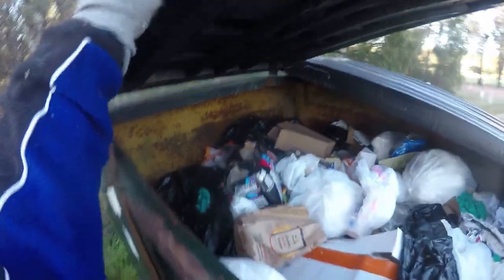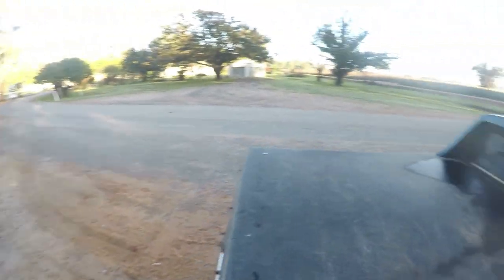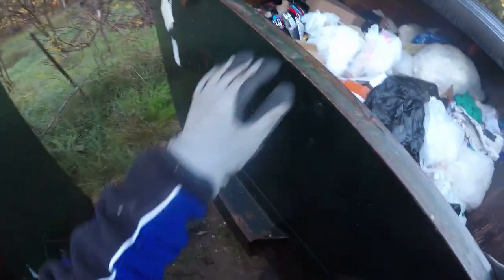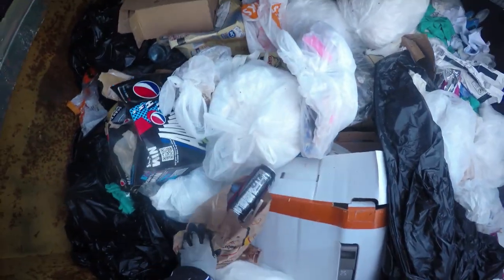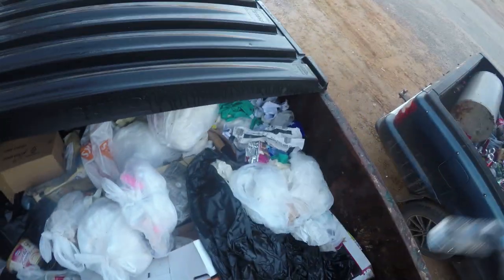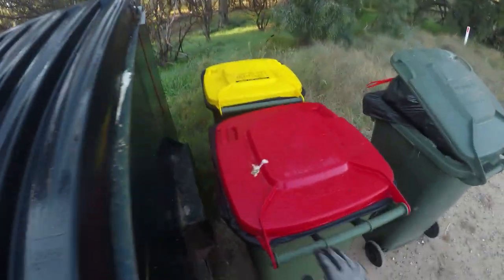Better open her up, I suppose. Have a look in here as well. I better open the lid first. Ooh, there's one, two. Very wet and cold here. That's all from last week. You get to know after a while what's what.